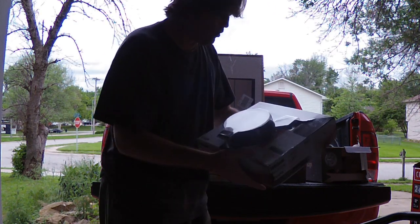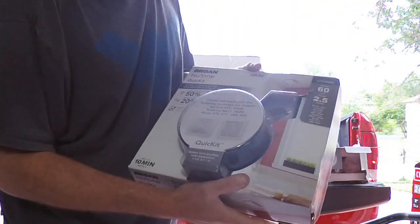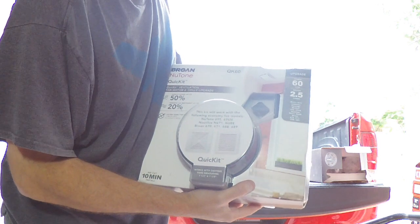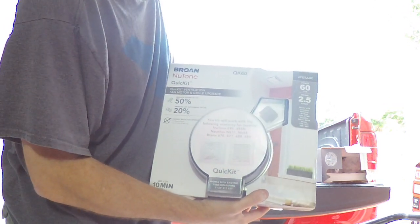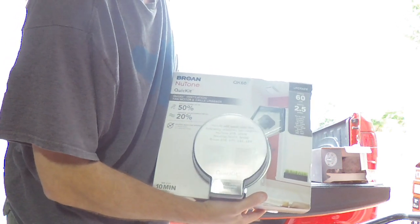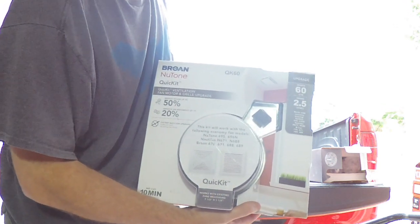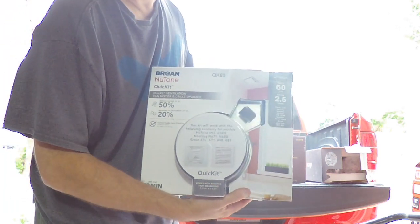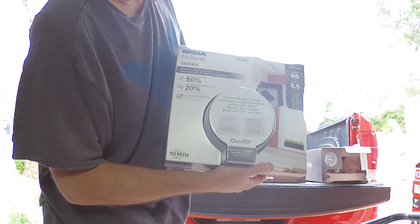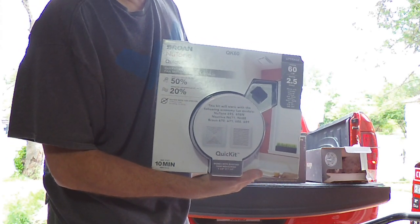Hey, and now let's look at some of our other items. This is an upgrade kit for your Broan NuTone, or your Nautilus bathroom fan. This upgrade makes a lot less noise, so it's quieter, and it supposedly also pulls more air through at a quicker rate. So that is our first item. Now this here is a $47 item, brand new, off of the Home Depot website. I'm going to go $25. Okay, $25, and you get this Broan NuTone quick kit set to upgrade your bathroom fan.